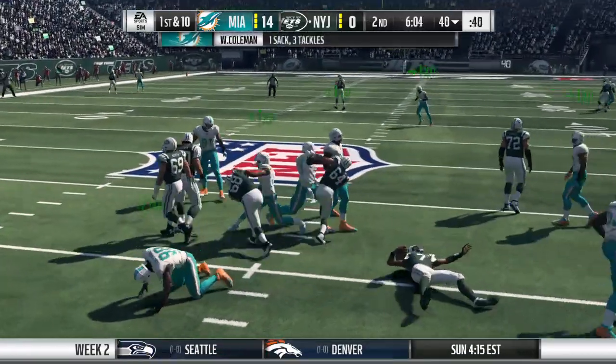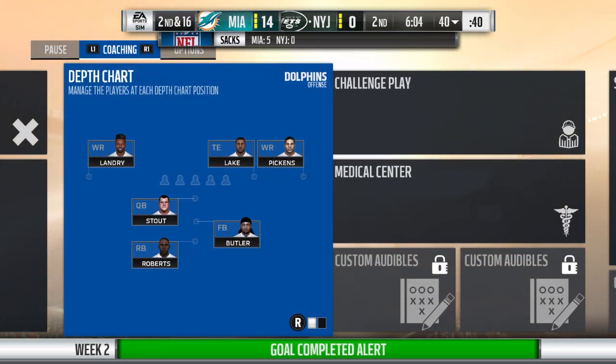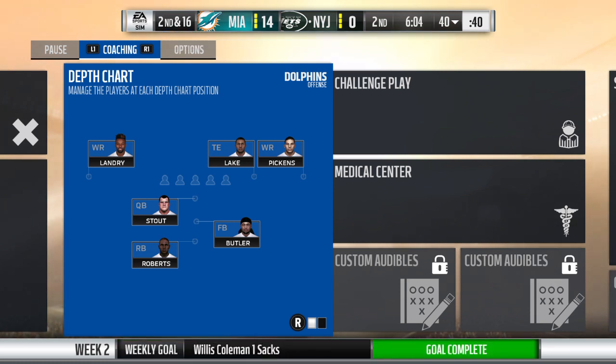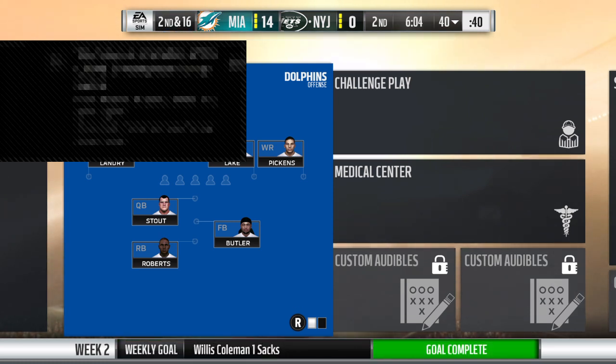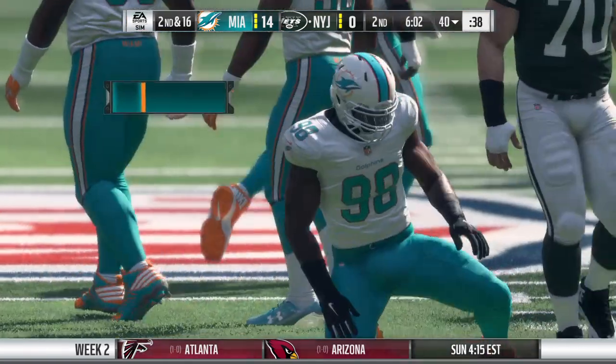And no escaping this. Time as he'll go down. They got him for a sack.